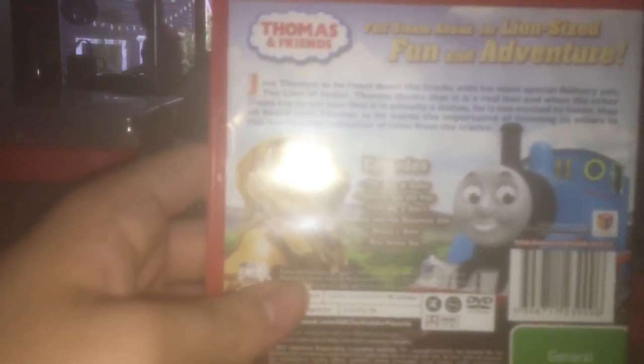Here's the disc. Next up is The Lion of Sodor. The front, spine, and the back. Episodes of The Lion of Sodor: Tom and the Pigs, Time for a Story, Tom and the Runaway Kite, Buzzy Bee, and Hero Helps Out.